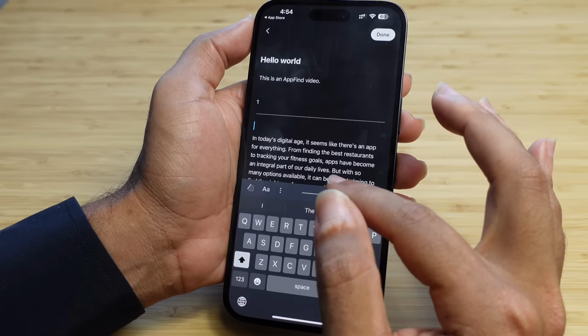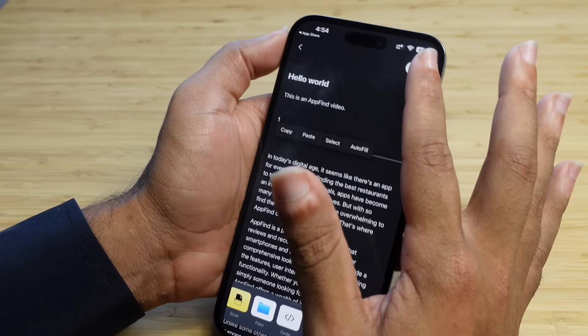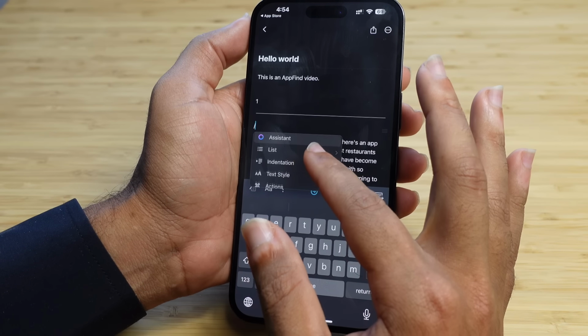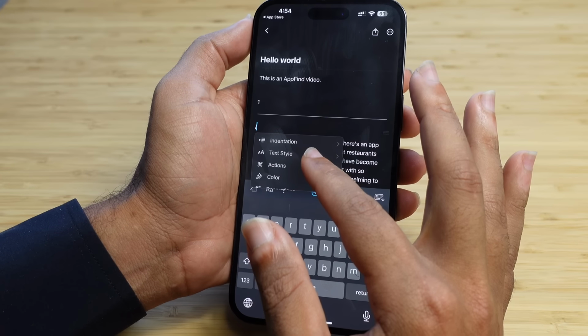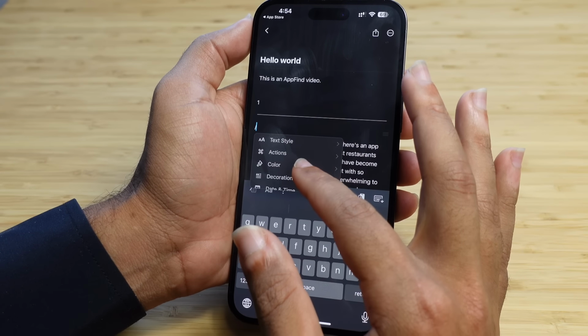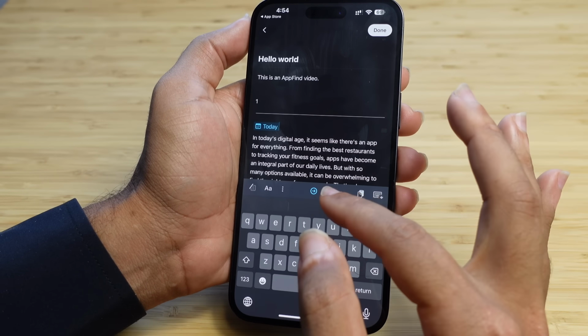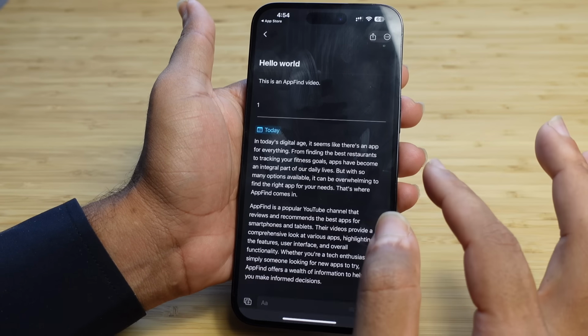We can see what else we have. We can make a line spacer. We can add multiple different things here with the little plus option there. So this is a little quick guide here. It lets us access anything very quickly, like the assistant or the indication or the text style or the actions, the color. We can come in here, add the time and date for today. So that's what that little button does right there. We can see what else we have. We can bring the keyboard down.